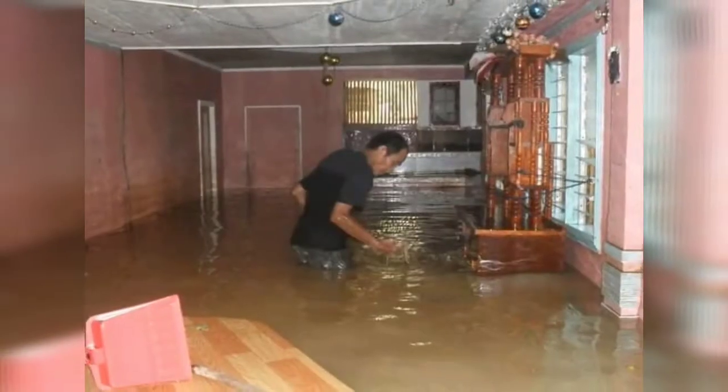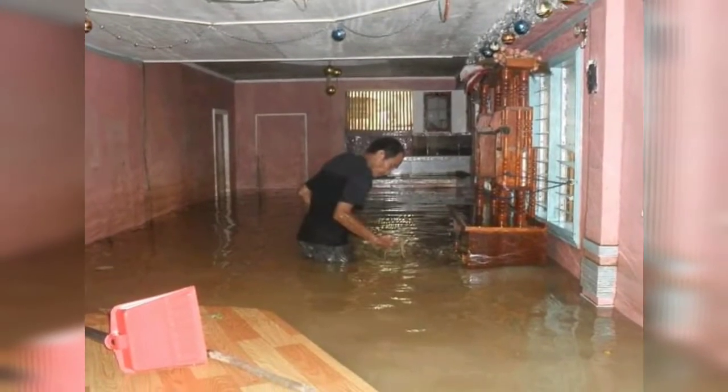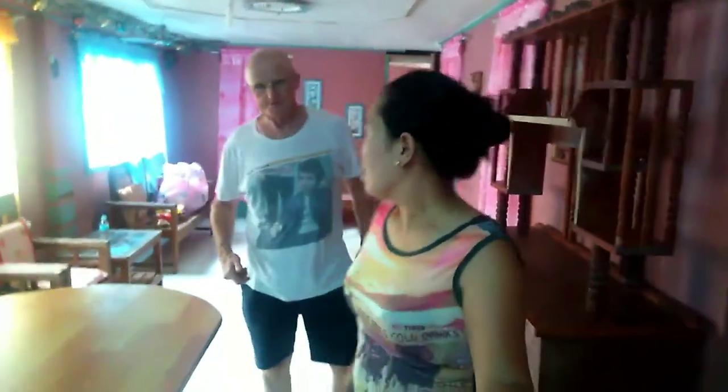Till pretty soon, it's still raining and raining. It's up to our ankles, coming through this area. And that's when we start. What did we do? Start moving furniture out upstairs.